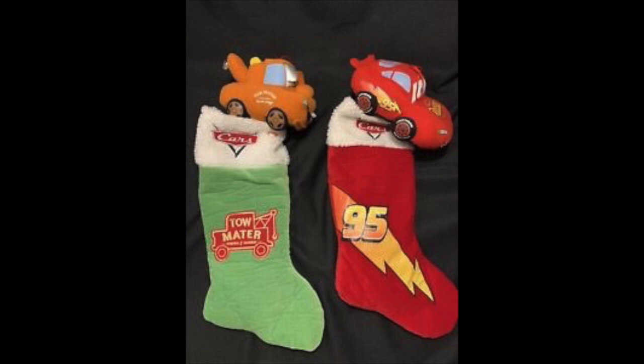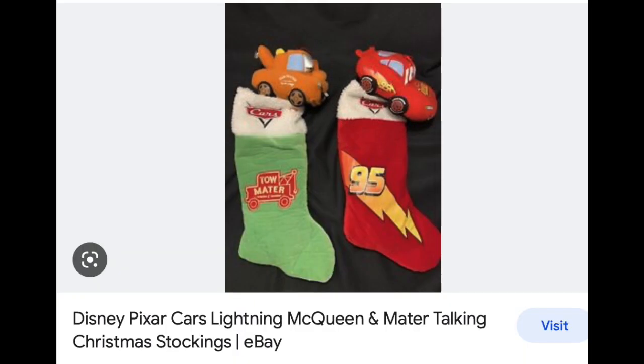Then I found its original eBay listing, which says that these are talking stockings, so presumably you squeeze the plush Lightning and Mater that are kind of grossly attached to these stockings and they say things. What is there for them to say?